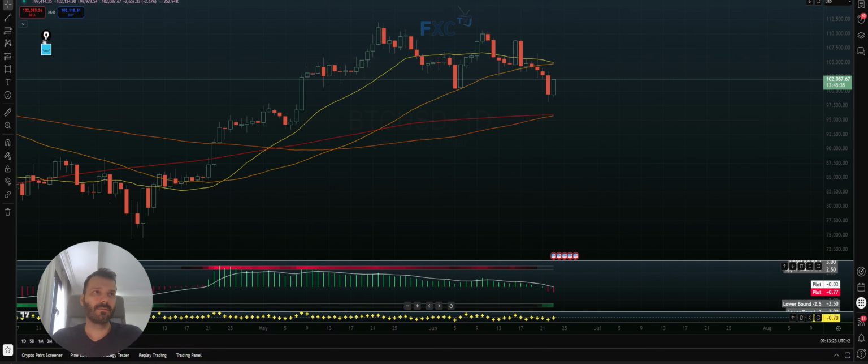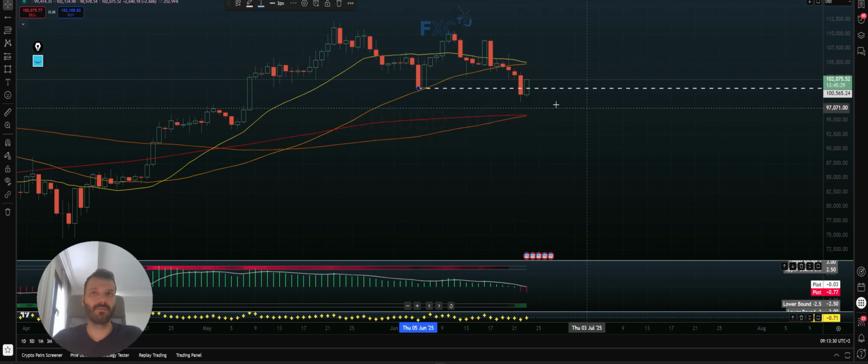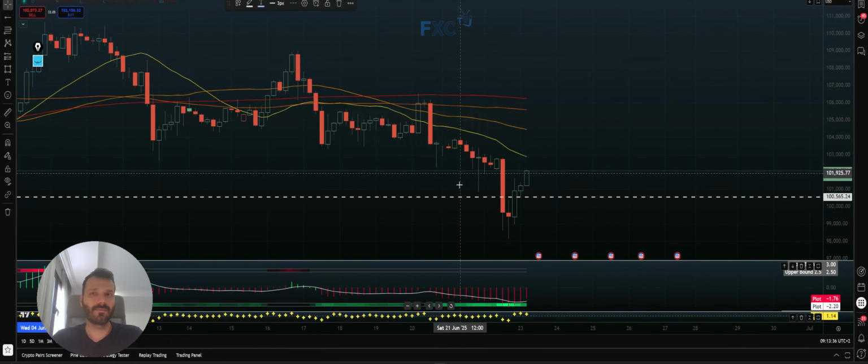Now, if we go to the lower time frames, we'll also point to this swing low, the level around the 100,500 mark, with just a strong rebound back. From my perspective, if you go even to the 4-hour time frame, there's a clean extreme here. So this is a pretty good sign, basically buying tails from the bottom.